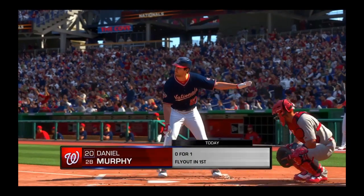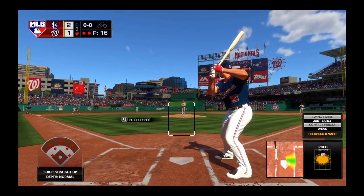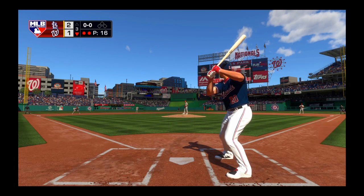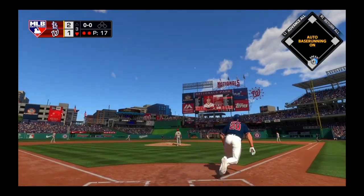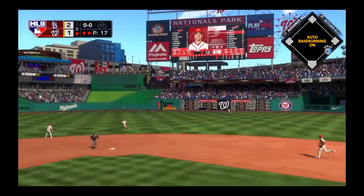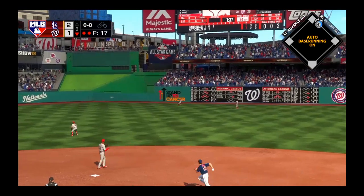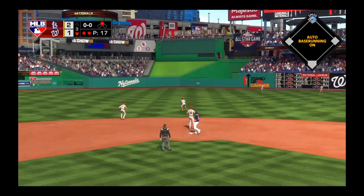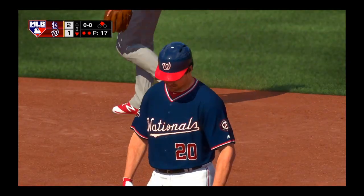Now batting. Into the box now, Daniel Murphy. He flew out in his last at bat. Here comes the first pitch. A swing and a drive sent out toward the gap. Pham ranging back at the track, and just short of a home run. This ball's off the wall, and he'll make it to second base now with 2 gone.